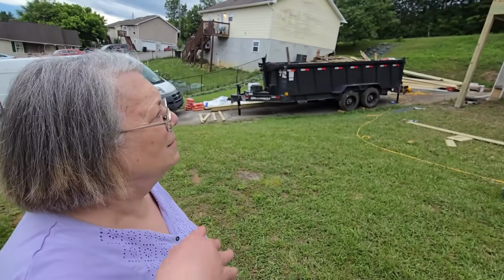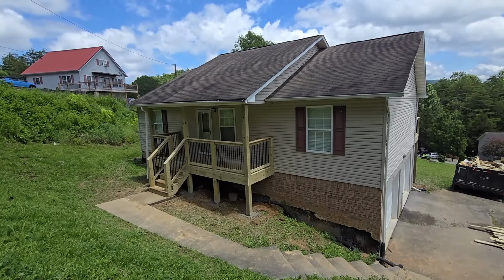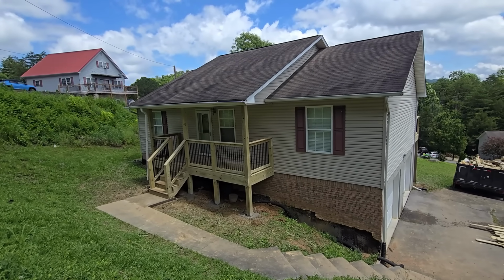There's Mom. Mom's over here inspecting. Want a nice juicy steak on the grill when that's done, okay?